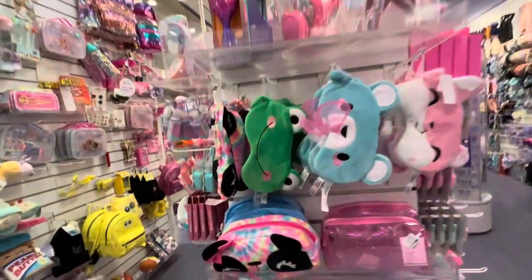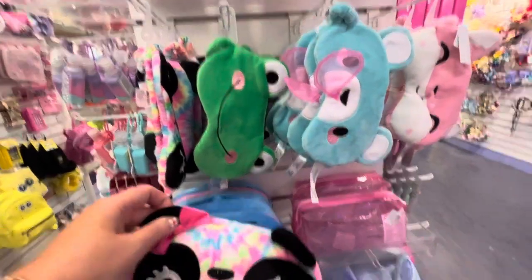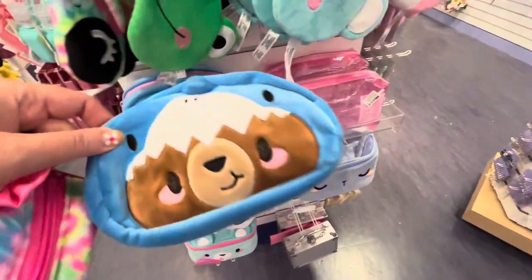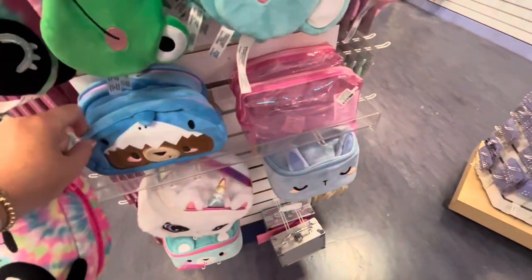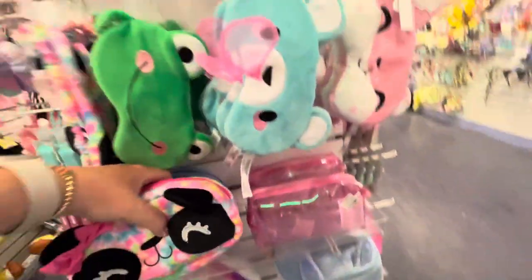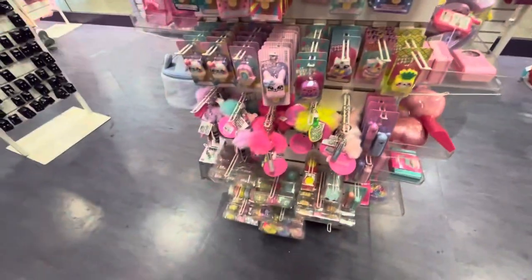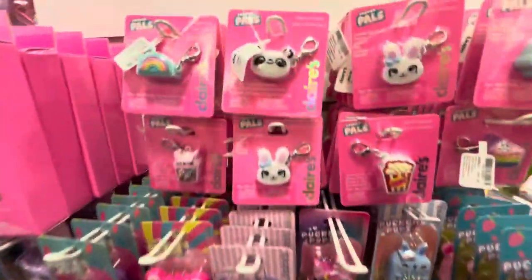And over here they have eye masks and makeup bags. Look how cute this one is. And this one's cute too with the bear. They have a lot of new stuff at Claire's. It seemed like for a while I was coming here and it was the same stuff over and over. And now they have a lot of new items in.